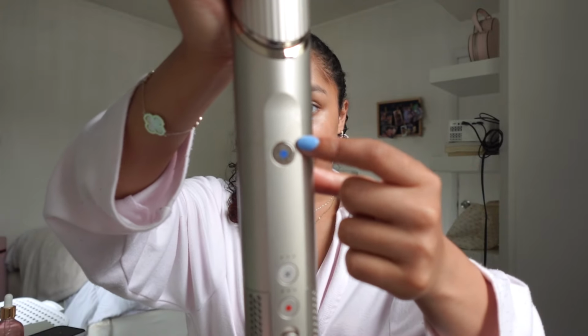And then this blue button is for the cool shot. Let's do it. By the way, I like to use the highest heat and highest fan setting for my hair.